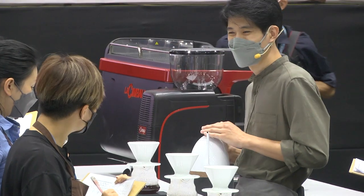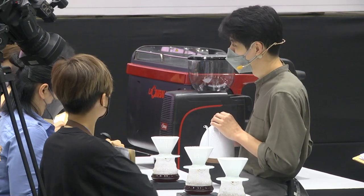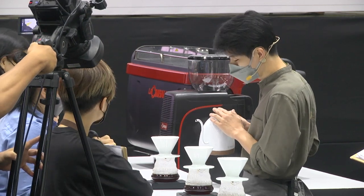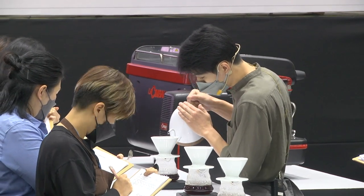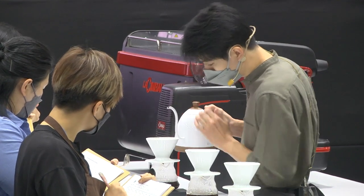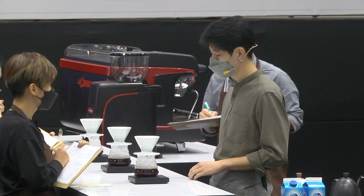Dear judges, please flip over the information card in front of you as we go through the flavor description together. When it's hot, there will be an aroma of mango, jasmine, honey, and coffee blossom.